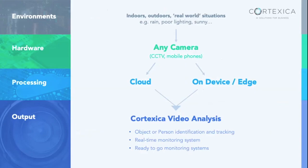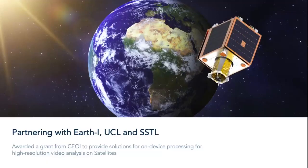So these solutions work on any camera. We're even working with very old analog cameras with digital converters, of very poor quality, up to the very best, latest cameras ever. We can run these projects on the cloud, on premise, and on the edge, as I've said. And then we can offer a number of video analytics and video capabilities with all this.